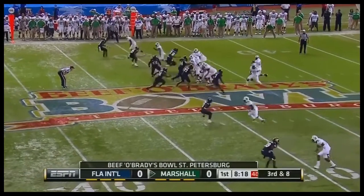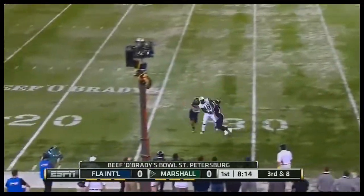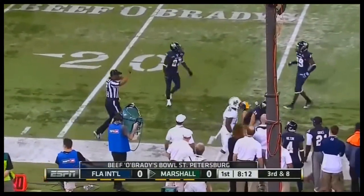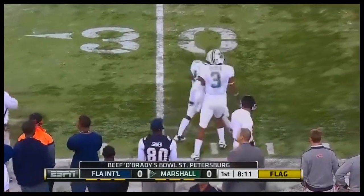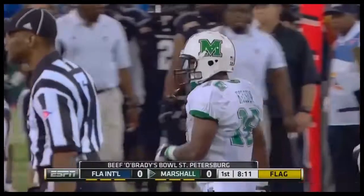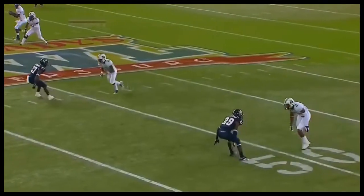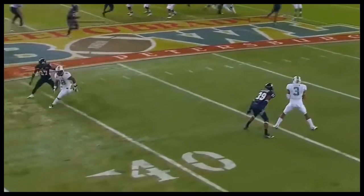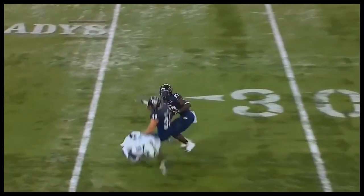Third and eight, FIU shows blitz. Cato throws off his back foot. A flag is down. The catch is made anyway. Jermaine Kelson somehow able to pull that one in. Gain of 25 at the 25. FIU very aggressive with their coverage. Press outside. You can see the defender hanging all over.